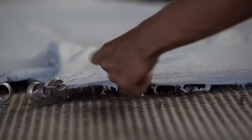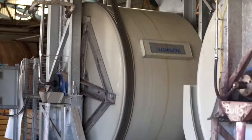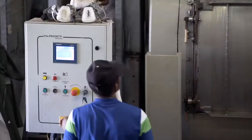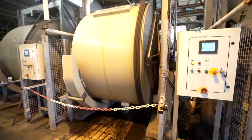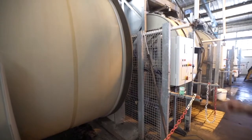The tannery is able to provide its leather in over 500 different variants, the vast majority of which require heat in one way or another. Until recently, this heat was produced by burning aloe-10, or light fuel oil, a derivative of crude oil distillation.